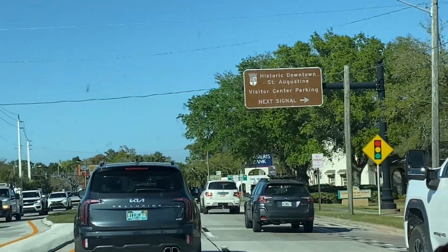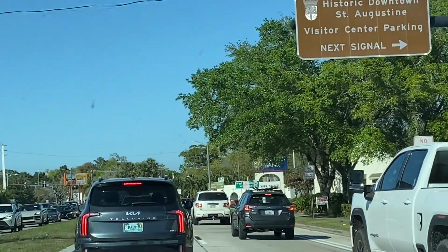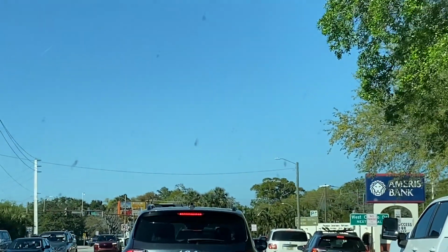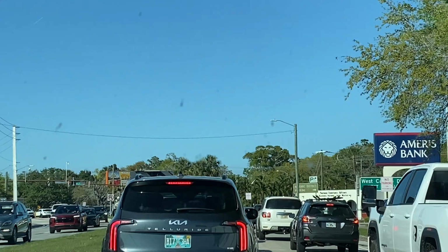Now it says historic downtown St. Augustine Visitor Center parking next signal. Pretty sure they close after 5 o'clock, I think. We've got to drive on straight. It said 22 miles a while ago, so.